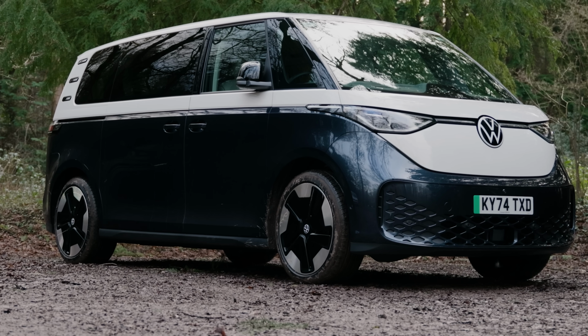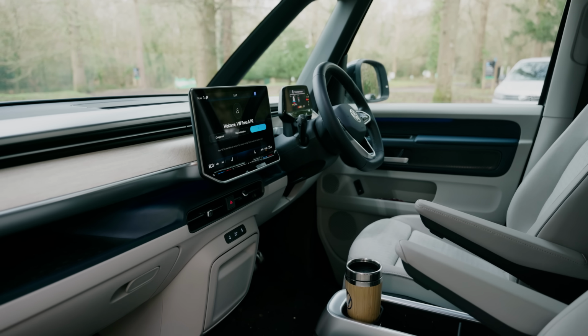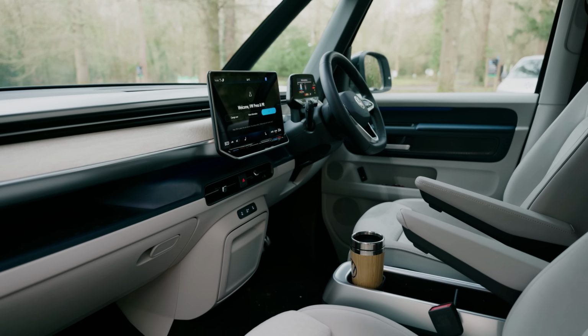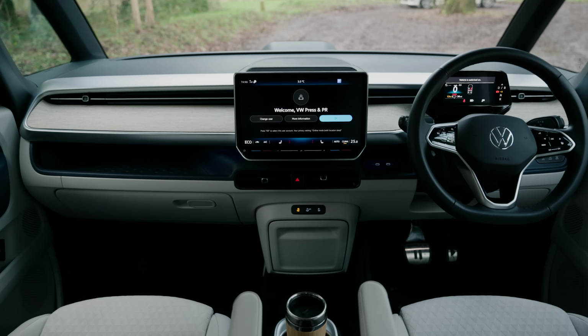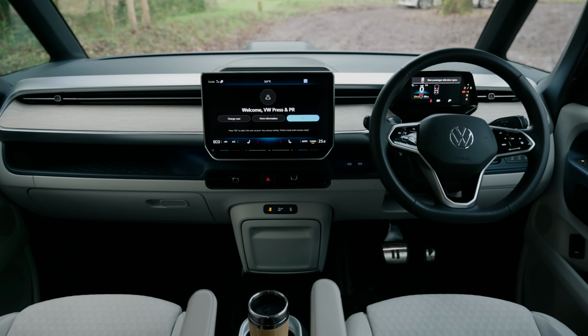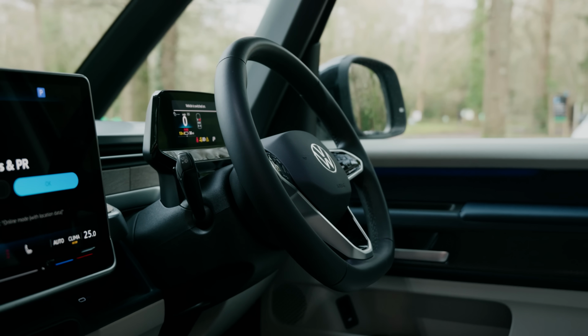This particular long wheelbase model comes in at £64,345 basic or £71,615 with options, which sounds pretty punchy for a Volkswagen people carrier, but is pretty much par for the course if you compare it to an Audi Q7 or a Land Rover Defender.